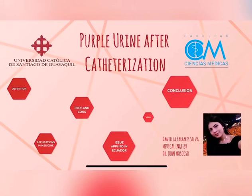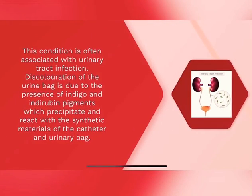Application in medicine. This condition is often associated with urinary tract infection. Discoloration of the urine bag is due to the presence of indigo and indirubin pigments, which precipitate and react with the synthetic materials of the catheters and urinary bag.